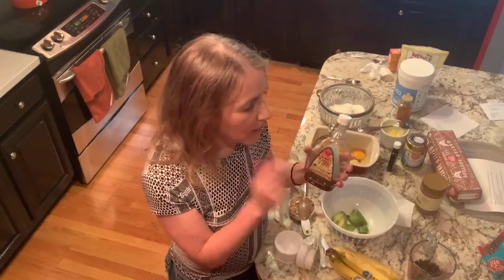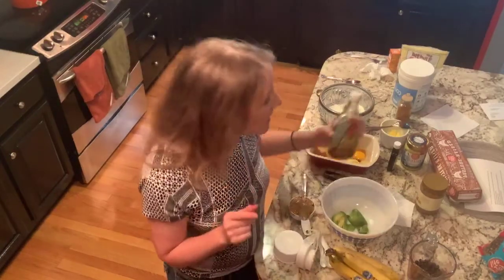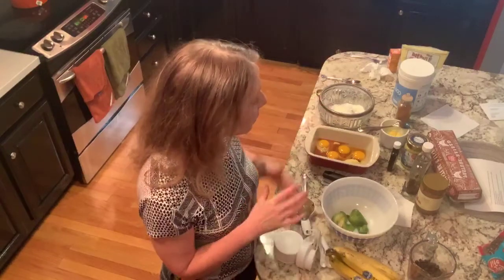So maple syrup, honey, dates, and stevia. Stevia extract especially. Stevia extract is a very potent antioxidant. It comes from an herb in the ground. So stevia is another really healthy sweetener. So those are a few of the ones.